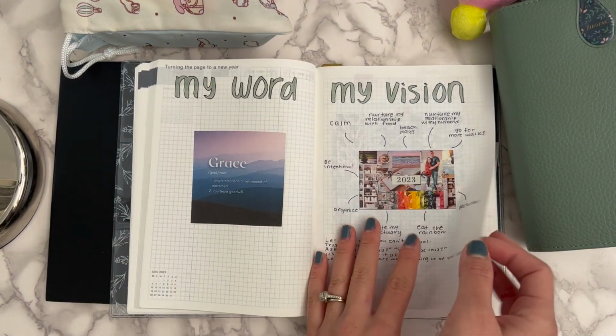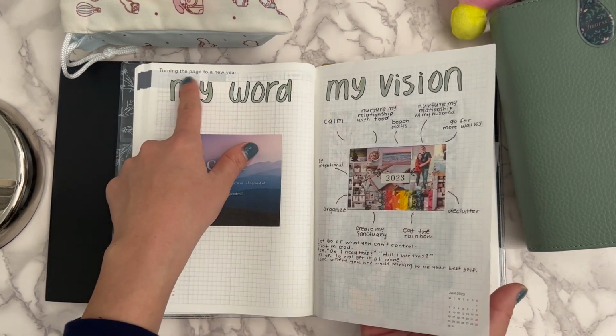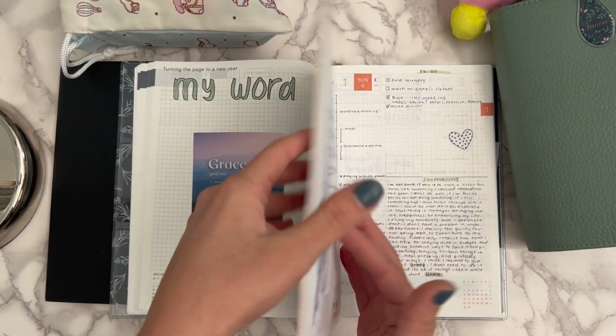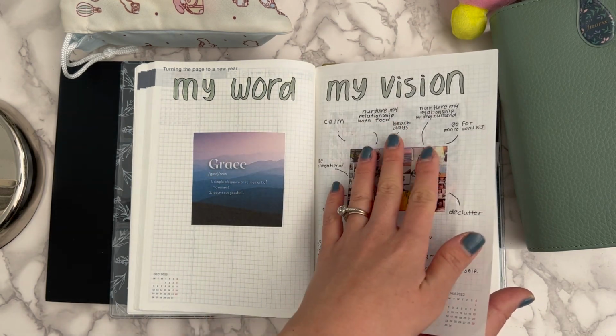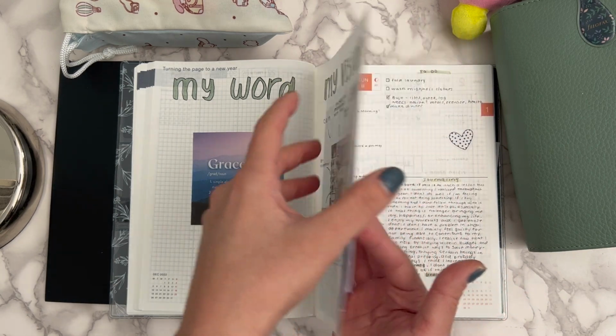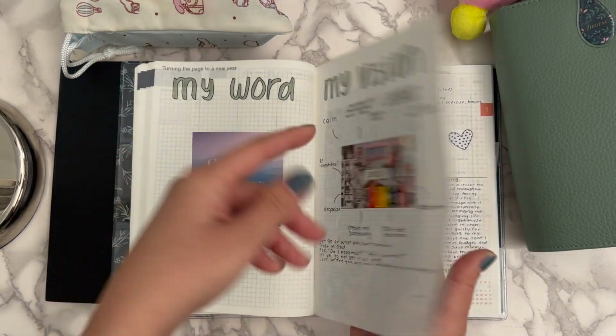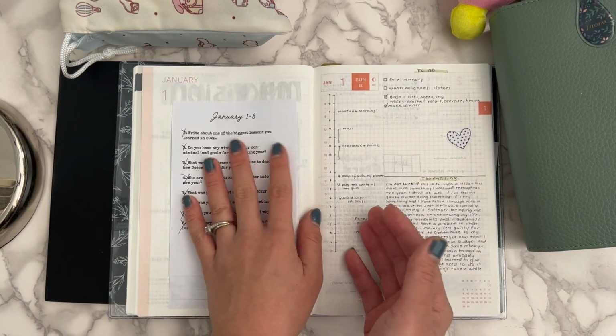I did add my vision and my word of the year back here on the turning the page to New Year spread. So I really like how this came out. I did my vision board, defined what the pictures meant so it actually means something, and added that in and printed it out on my HP Sprocket. It's a little sticker paper, so I just put it on there.